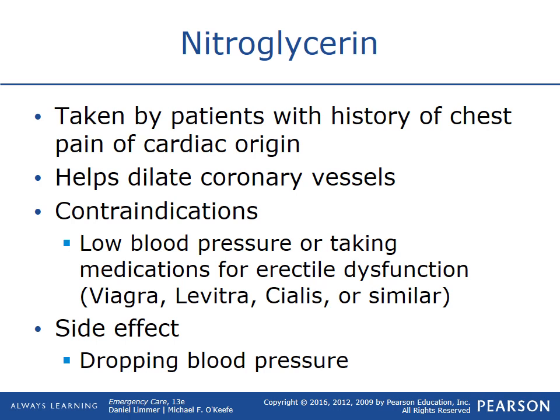So this is a very important question to ask people, and make sure they give you an honest answer, because if you give them nitroglycerin and they've taken one of the erectile dysfunction pills, they can actually pass out and their blood pressure can drop dramatically. And then you have a serious problem on your hands. Blood pressure will drop using nitroglycerin, so they have to have a systolic blood pressure of at least 100.